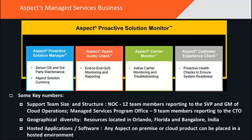The managed services group is made up of 2 teams. There's the NOC, where we have 12 team members that report up under our cloud operations organization, and they're responsible for the day-to-day monitoring of the hosted environment. Then we also have our managed services program office. They roll up under our CTO arm, and there are 9 members of that group who are responsible for managing the relationship with our end customers that are on the hosted environment. This is a global team. We do have resources mostly focused in Orlando, Florida, and in India. Pretty much, as I mentioned, any Aspect on-prem or cloud product can be placed in this hosted environment.